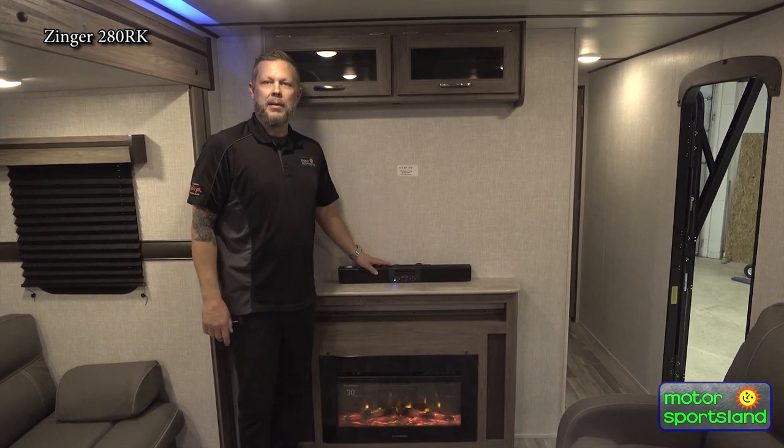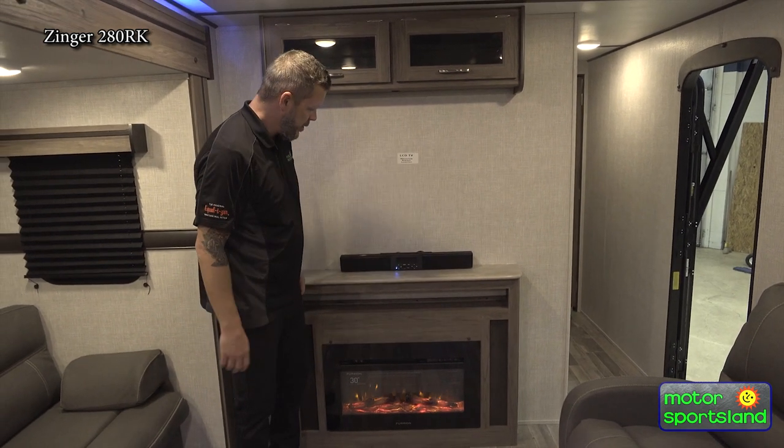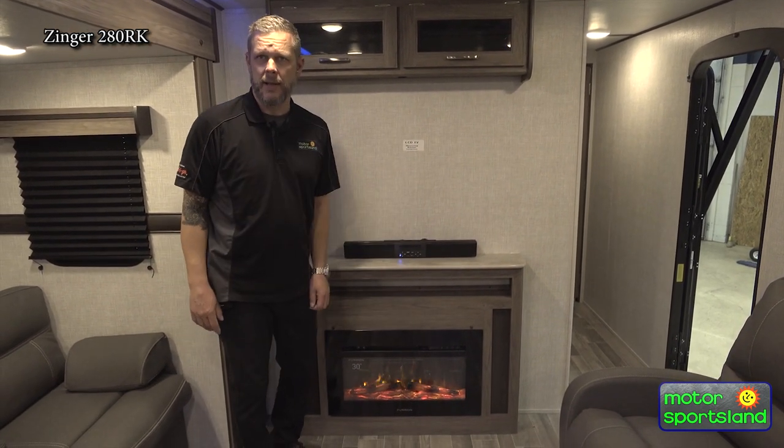It does have surround sound, radio, okay, connectivity. You can pair up to 5 phones on that guy, pretty cool.